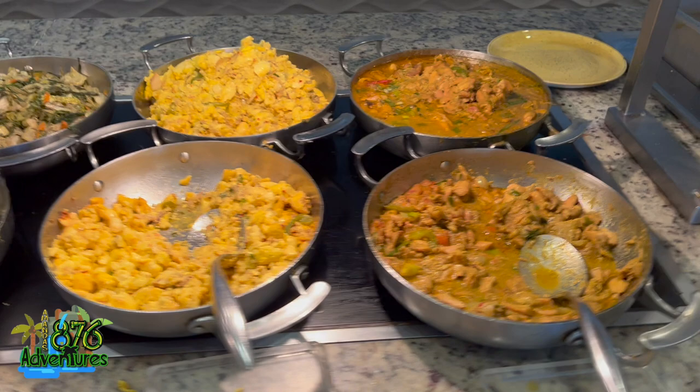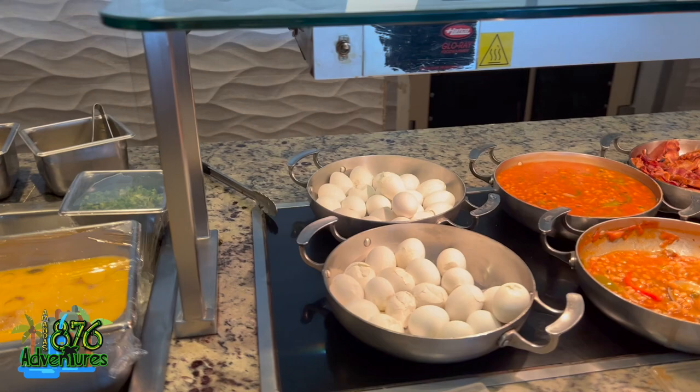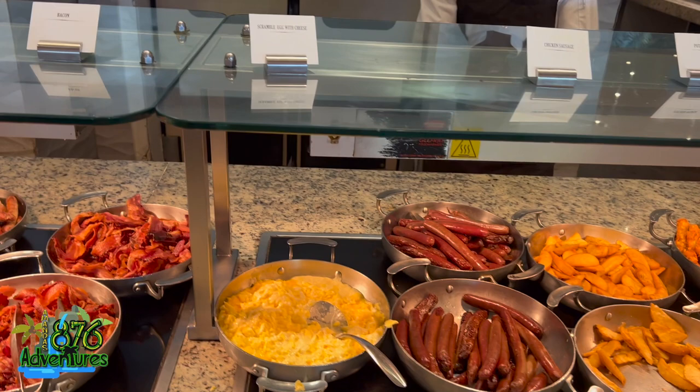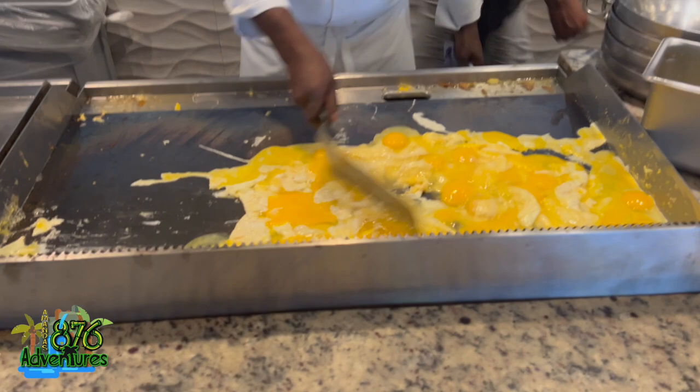Of course there's going to be an egg station where you can get what I call a typical American breakfast: bacon, sausages, boiled egg, there was that salsa thing, I really didn't know what that was, if I'm being very honest. And they had hash brown, wedges and all of that. And of course they had another area where you could make your omelette, tell them whatever it is you want in it. And then this was egg and cheese that they had right there.